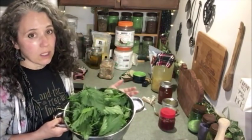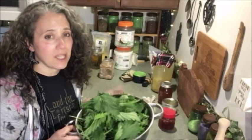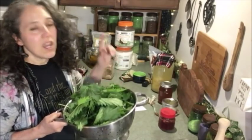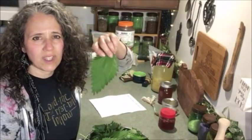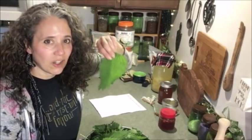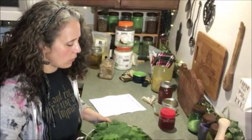So starting with the sting and nettle, I did go out and pick some more. I have a video I did fairly recently, well, it's been about a month or so by the time you see this, and I'll link to it right up here, that talks about the benefits of sting and nettle. So look at the size of this leaf. I think this is the biggest one I have yet. And yes, this is sting and nettle, and it won't sting if you learn how to handle it properly, but I still end up stinging myself quite a bit.